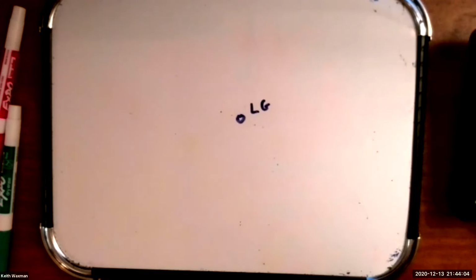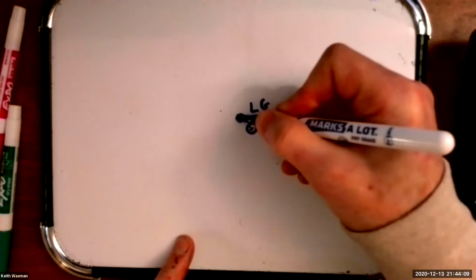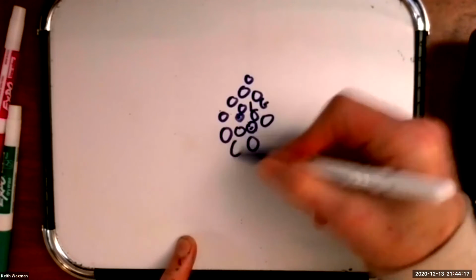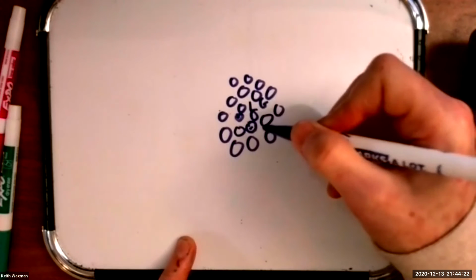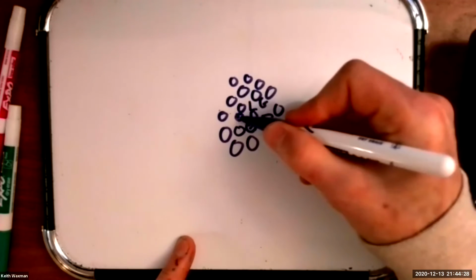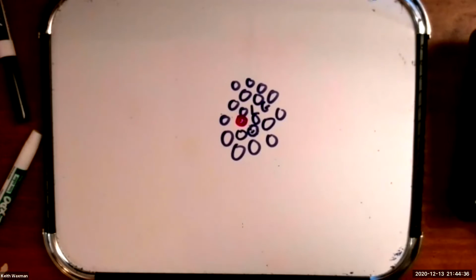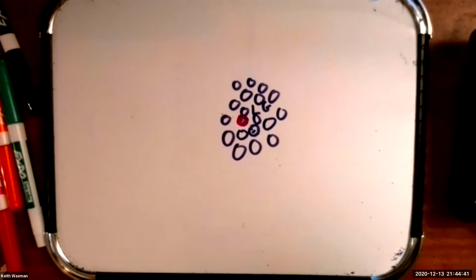Well, if that's our cluster, what else is out there? Guess what is out here? There's another cluster. I shouldn't even draw the galaxies in there. It shouldn't be circles, but this is the easiest way for me to do it. You know what each of these circles is? That's our cluster right there. That's the Local Group, our cluster.